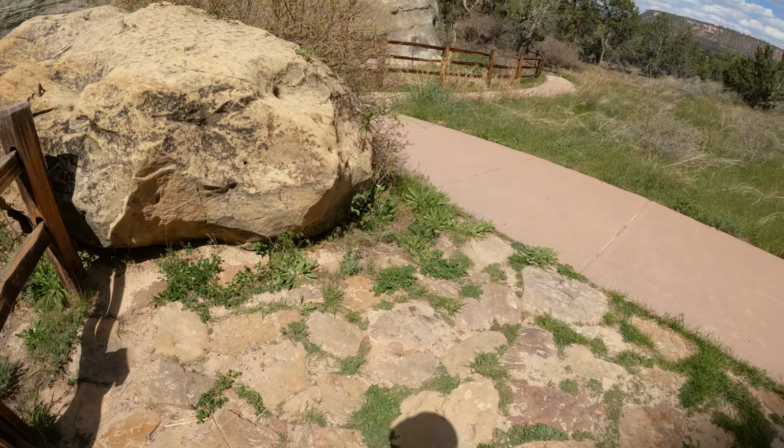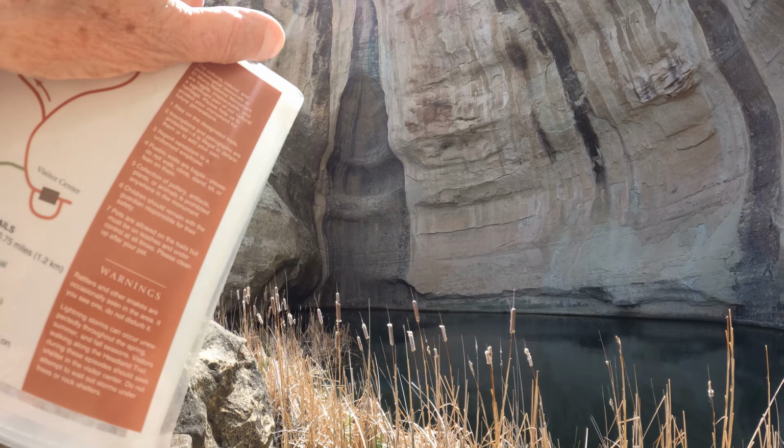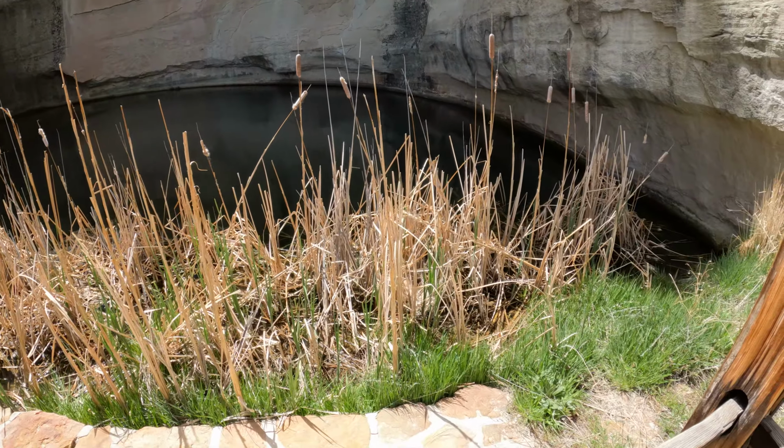Yeah, we got another one here. Oh, there's a little bird. Oh, now you can see the real black where all the water would run off. We got the sun in our eyes up at the top, but you can see it there. Gotta watch my step here. It's a little uneven.